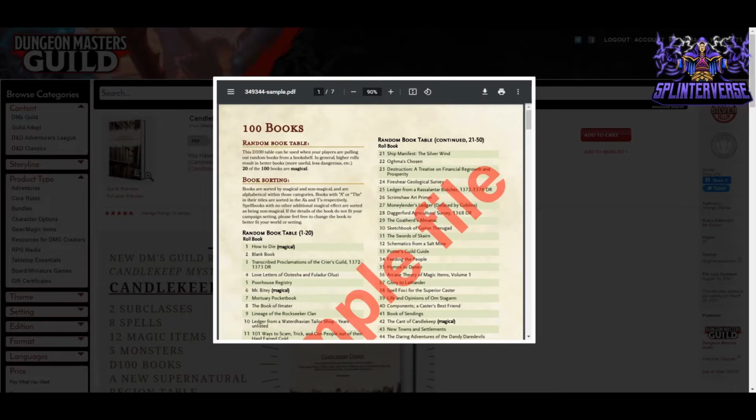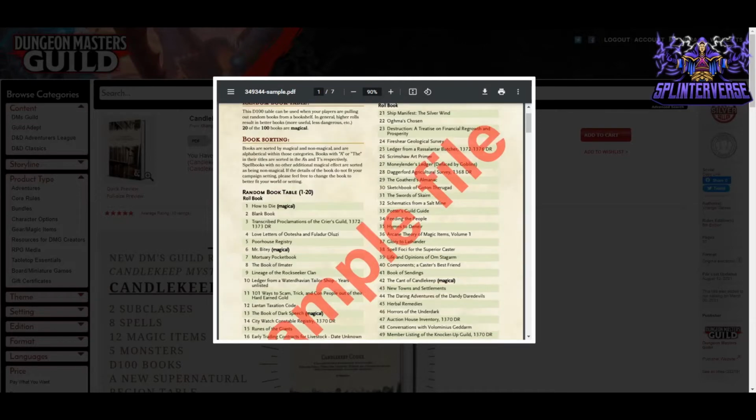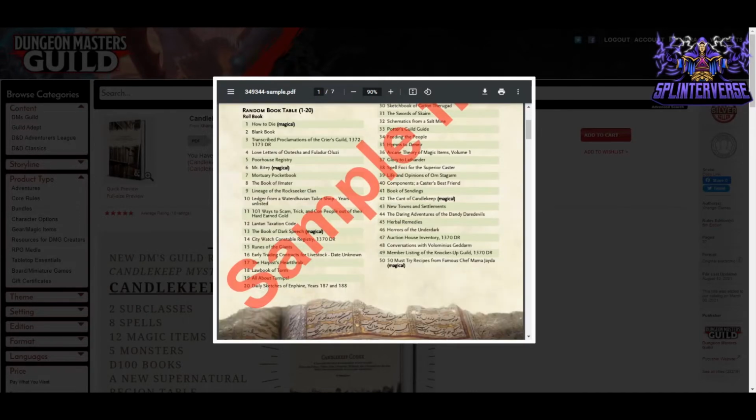So we're looking inside, you get to see 7 of those 37 pages. So they have this random book table as well as book sorting.